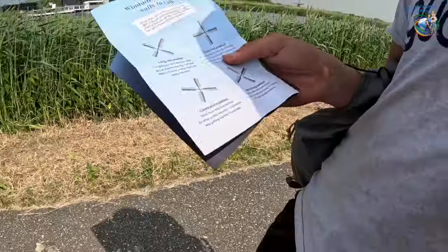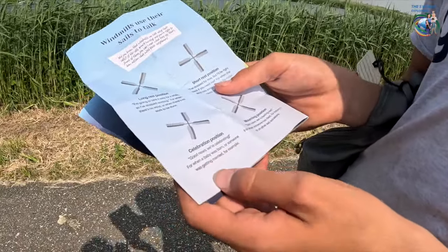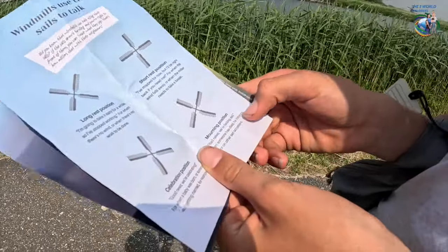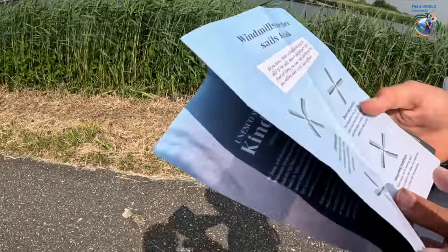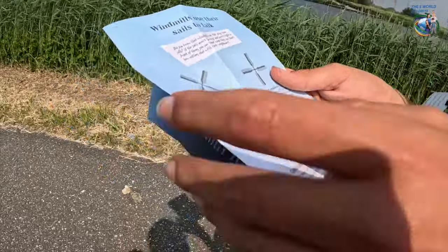It's a celebration position. Good news, we're celebrating, for when a baby was born or someone was getting married. This is the mourning position. So bad news, we're feeling sad. It looks like someone has died or something. It looks a little bit like the long rest position. A little bit. It does look like that.